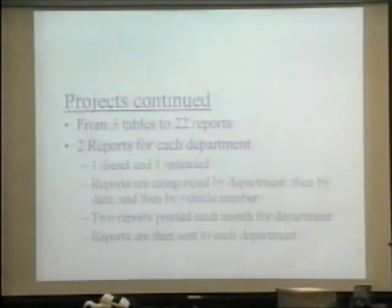There are 2 reports for each department: one for diesel, one for unleaded. Reports are categorized by the department, then date and vehicle number, so you know which vehicle got what at what time. 2 reports are printed each month for the department. Reports are then sent to each department for billing purposes, so they can mail us what they owe. This is what a report looks like for the diesel and unleaded.